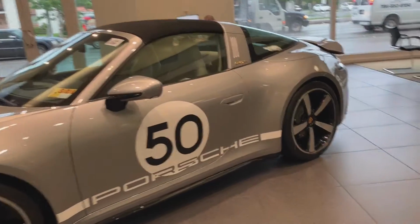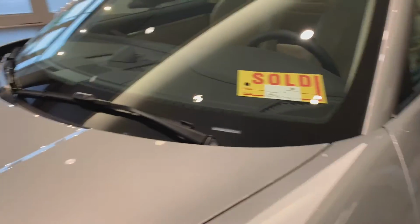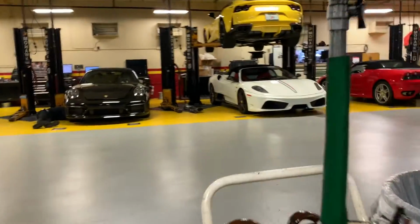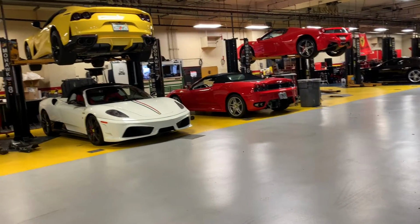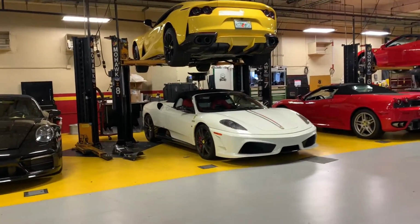Porsche 911 Targa, looks like Manny Khoshbin's car. Looks nice. Porsche 911 Targa, it's sold. Nice car. We have 85 bays. Air conditioned. We have a little Ferrari row. Wow.